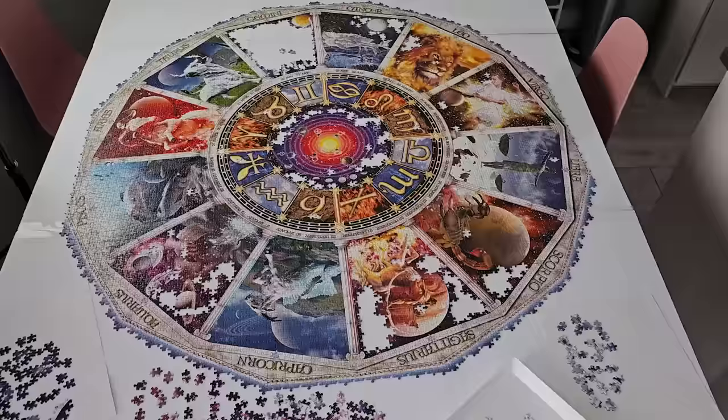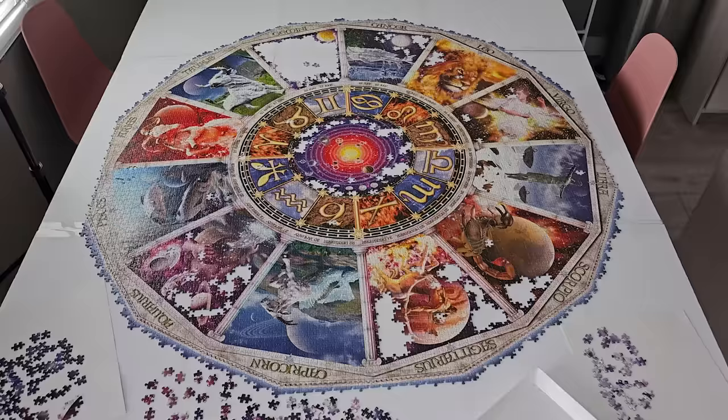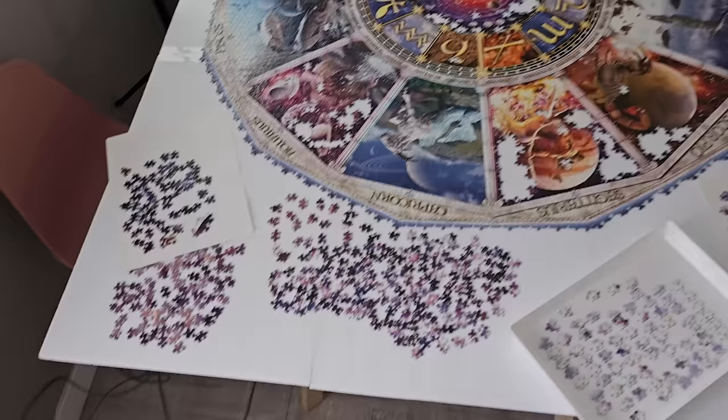Oh my god, I can't believe I'm actually gonna do it. After another 3 hours, I officially only have one more complete wedge left. It's only 3:30 p.m., so I still have plenty of time. These are all of the pieces that I have left. I'm so excited. I love this so much.